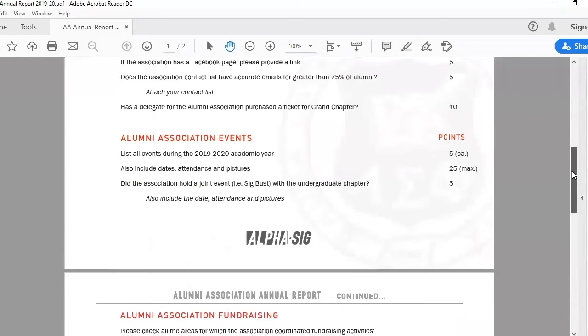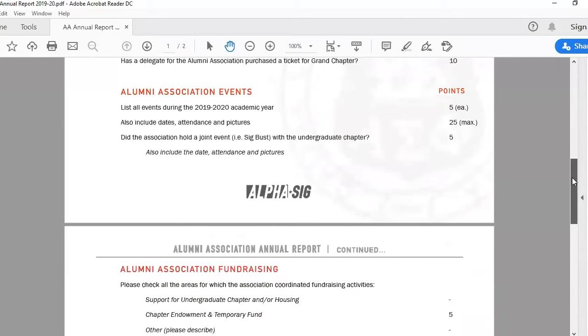Now, as for events, this is, I'd say, the most important piece of any alumni association. It's why everybody wants to gather, to reconnect, to have a good time. And so we're saying 5 points per event. Have as many as you'd like, but we're going to max out those points at 25, which is 5 events. So if you're having 5 events a year, that's stellar. We want to see at least 1 or 2 per year, so once each semester would be great.